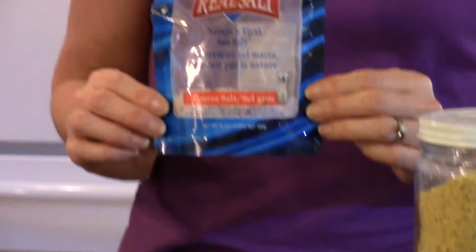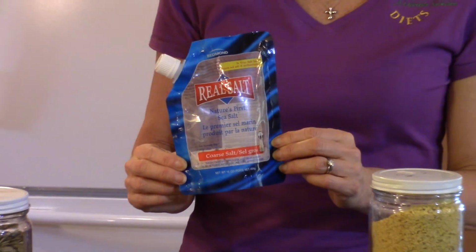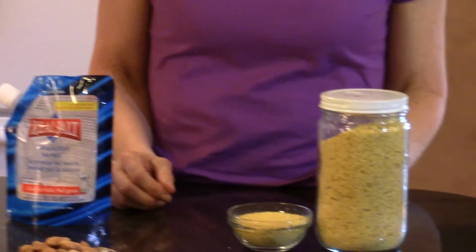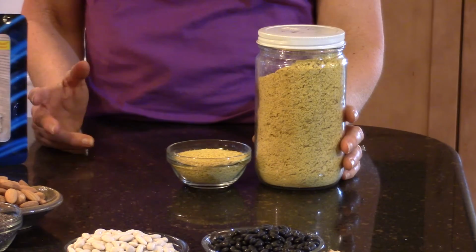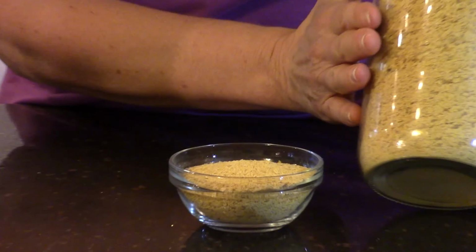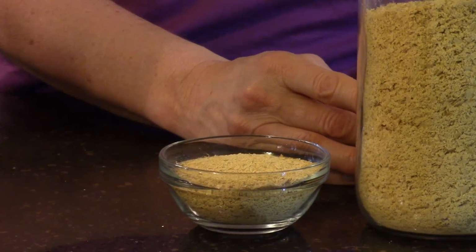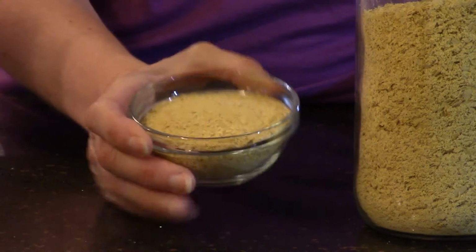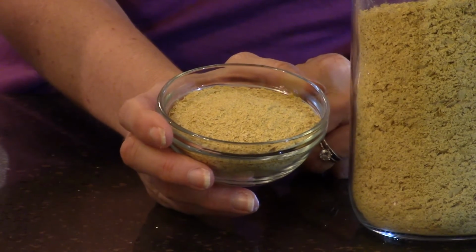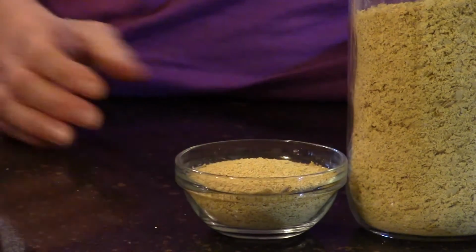The salt I prefer is Redmond's real salt, and I like it because it's unrefined. If you look at it, you can even see the minerals in the salt. A lot of my recipes call for nutritional yeast, which is new to people who are not into this lifestyle. So I keep this in a jar, I buy it in bulk, and what is it for, Michelle? Well, it gives a cheesy flavor to recipes, and it's a great vegetarian source of B12. So when you see nutritional yeast in recipes, you can get it at health food stores or in bulk bins in other kinds of stores too, regular grocery stores sometimes.